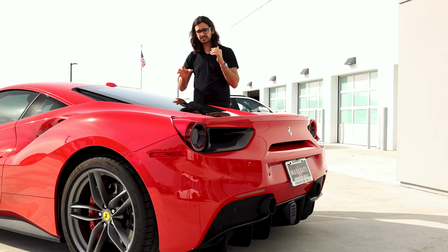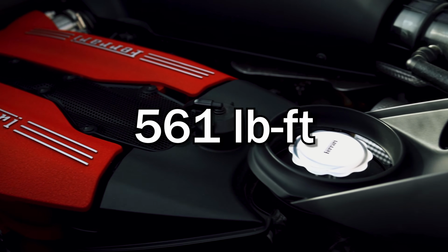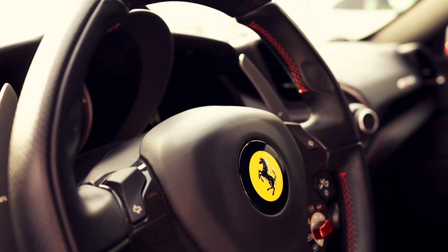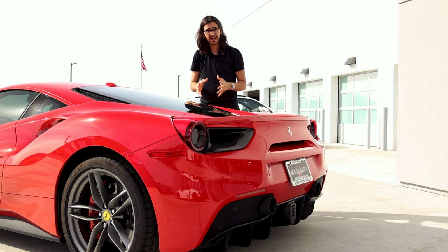So let's talk about the engine. It has a 3.9 liter twin turbocharged V8. It makes 661 brake horsepower and 561 pound-feet of torque. That drives the rear wheels only via a 7-speed double clutch automatic gearbox, and that does 0 to 60 in 2.9 seconds. That is insanely fast.